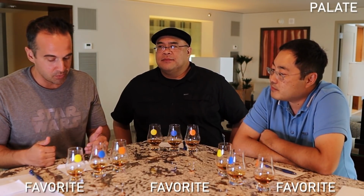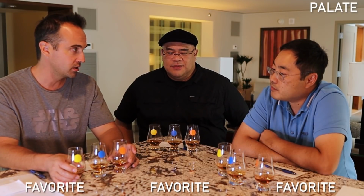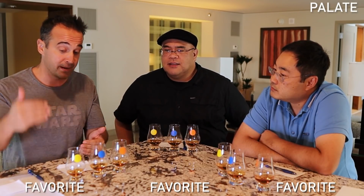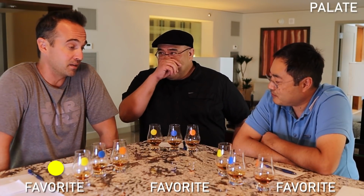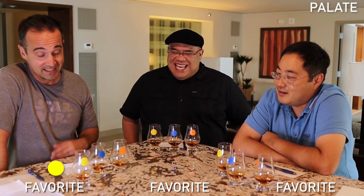So ultimately, when I tried to pick a favorite, I was between the yellow and the orange. If I went on my first reaction, I would have picked the orange, I think. But based on going back and forth, and based on the fact that I liked the aroma better, I'm going to pick the yellow. Wow. Okay, nice. It pains me when I reveal who I think it is.